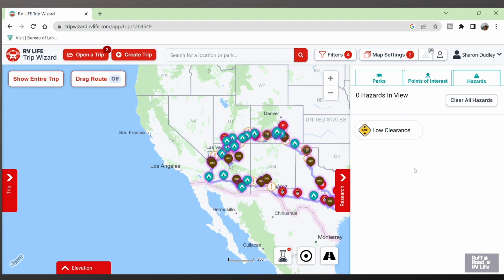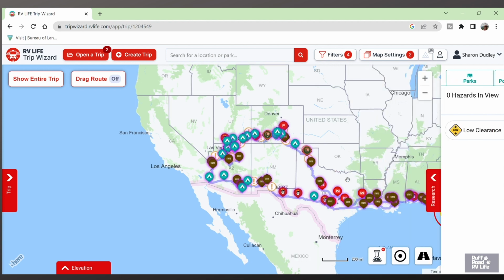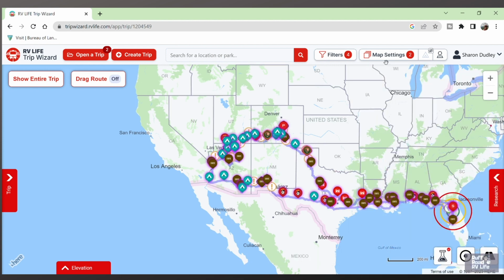Because, you know, we don't want to be sent down the road that we're not going to be able to fit under a bridge or something like that. Okay, get that out of the way.